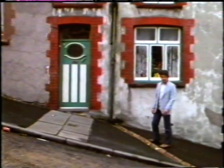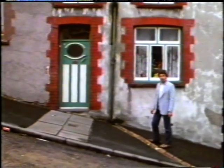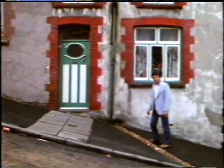In places, I can't help feeling that whoever built the houses was out to squeeze the last drop of space out of the hills overlooking the valleys. On this street, I reckon even an athlete would need a breather before making it all the way to the top.